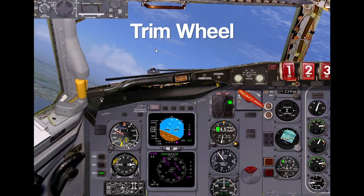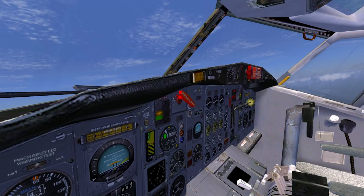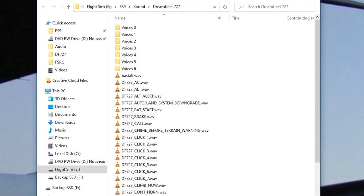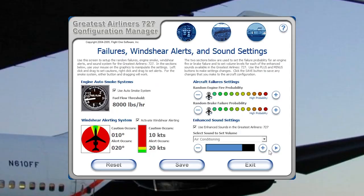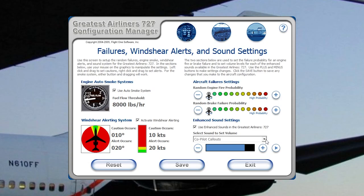Dreamfleet has really captured the feel of the 727 with their custom sounds. The sound of the wind against the cockpit windows, the nearly inaudible engines from the flight deck, and nearly 70 other custom sounds really make for an awesome experience with headphones. The custom flight deck sounds are fully adjustable in volume too, allowing you to even outright disable any sounds you don't want. I did this with the nose wheel braking sound because most airlines either didn't have this option or deactivated it very shortly into its life.